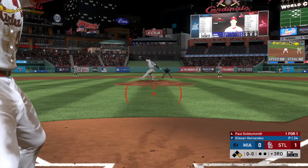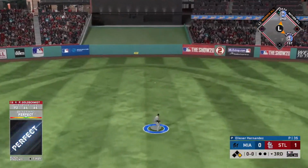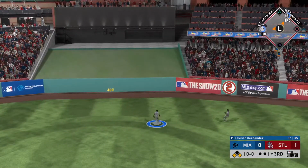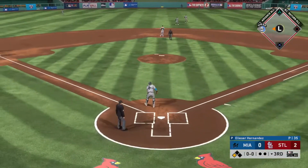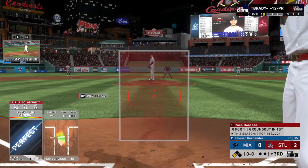Here's Paul Goldschmidt now. And he'll quickly send a line drive to center field. And that finds the outfield grass for a base hit. And this one will bounce into the wall. And he's in safely at third. As also on the play, a run comes across to score.